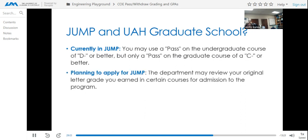If you're planning to apply for JUMP, the departments that you're applying to may review your original letter grade you earned in certain courses to determine admission into the program. So, for example, several of the JUMP programs require that you have certain grades in specific courses or a grade average for a specific set of courses. And so if you have pass grades for those courses, they'll be able to see your letter grades and make some decisions based on that.